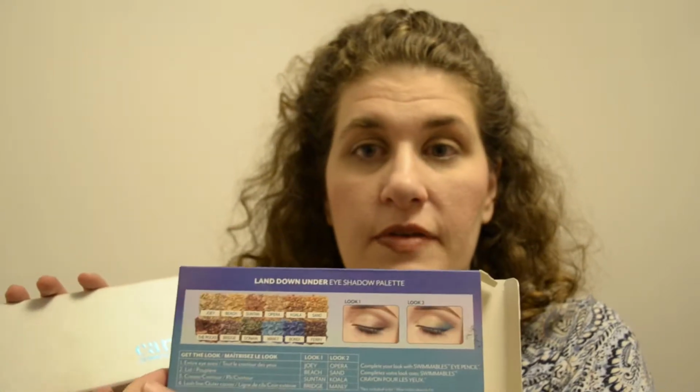Today we're going to be featuring the Cargo Land Down Under palette. Now I am frankly surprised that this palette has not been more popular. First of all, it has the trendy colors of blue in there. Just look at the packaging, it's gorgeous. And they even give you tips on how to create looks.